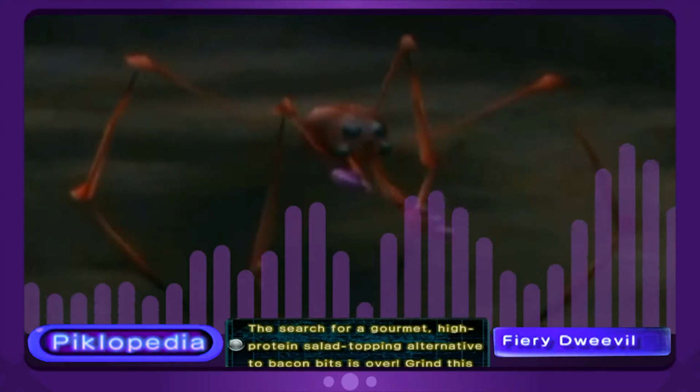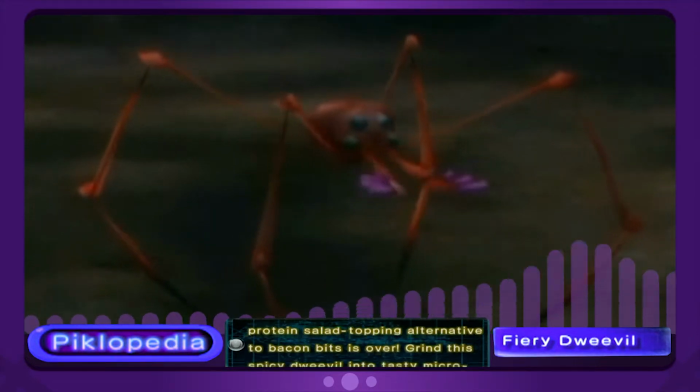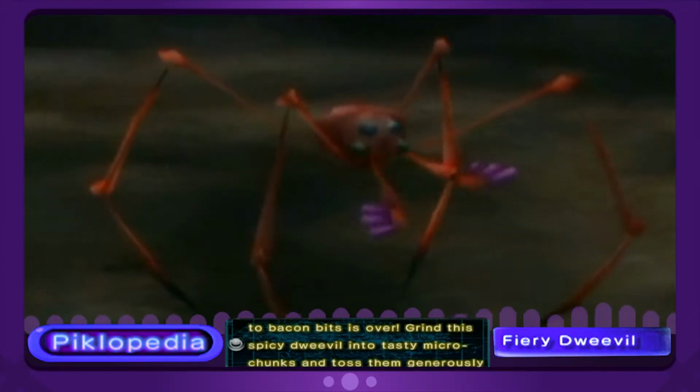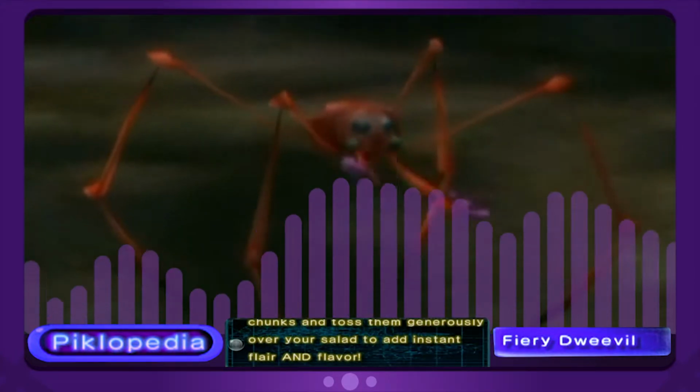The search for a gourmet, high-protein salad topping alternative to bacon bits is over. Grind this spicy Dweevil into tasty micro-chunks and toss them generously over your salad to add instant flair and flavor.